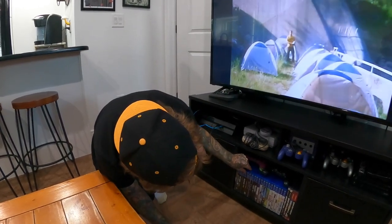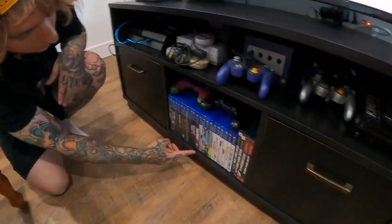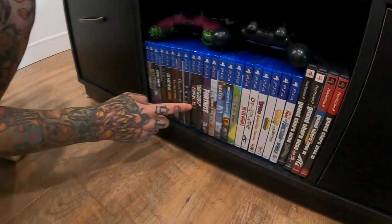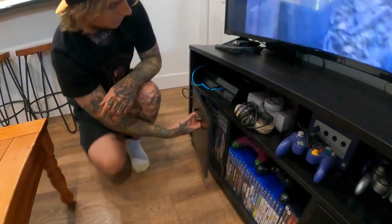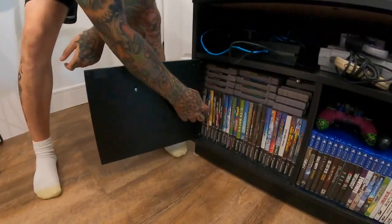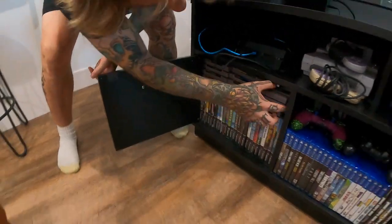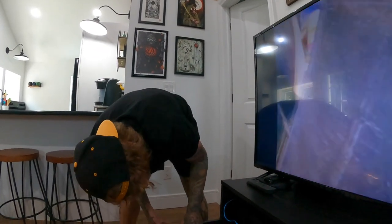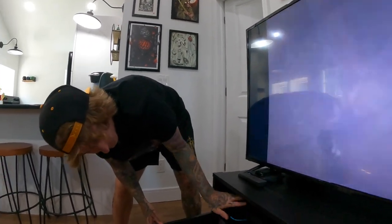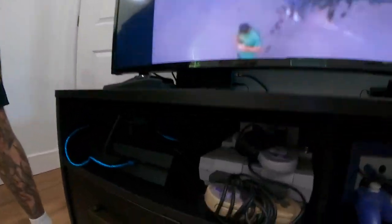PS4 collection. I'll probably get back into some of these games. Like, I still have Tony Hawk 1 and 2. It's fairly new. And Resident Evil 2, I haven't beat that yet, but Bloodborne, one of my favorite games of all time. Open this up, we got all my GameCube collection and my Super Nintendo collection. And that is also double back, but I don't feel like taking them all out because I've already showed all those before. Then we just got accessories, tons of chargers. Everything's using Type-C chargers now. Got all that.